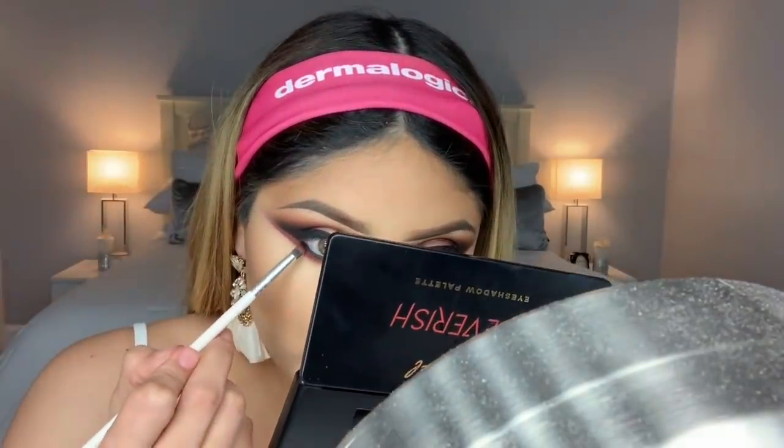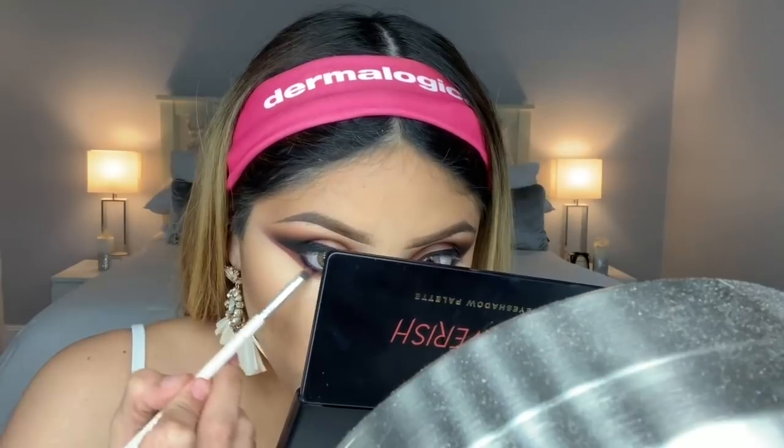And the last two shades I'm going to be adding to my bottom lash line are these two here. Next, we're going to be adding liner, and I'm going to be using the same Black List gel liner from Pretty Vulgar. And now I'm just going to be smudging it out with the same brush we used for our bottom lash line.